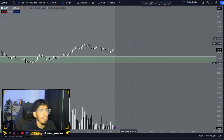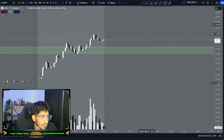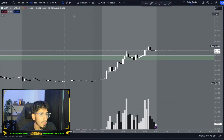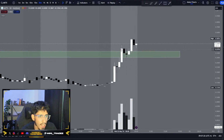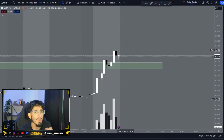All right, AKTS, this is my entry right here when it comes down to 36. Why is that? Let's check out the 30-minute where we were at. What does this tell you? This is obviously a protected candle, right? We made the new high. Now I want it to slowly come down to this 36, and if it does that, it's going to be a massive move.